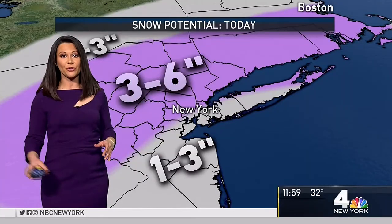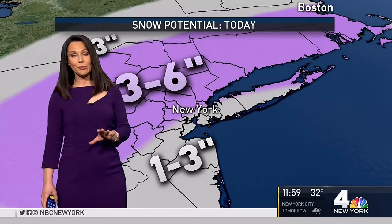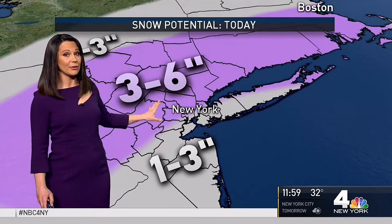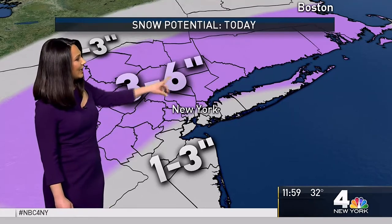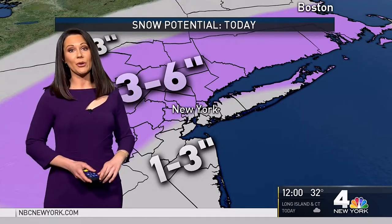Just taper it off to snow showers, just 1 to 3 inches in the city and for Long Island. And this is slushy snow only accumulating on those grassy surfaces. 3 to 6 inches, though, especially in the higher elevations that dot this area in northern Bergen, northern portions of Passaic County and Rockland County as well. Stay tuned. We will have another update for you coming up at 1 p.m.